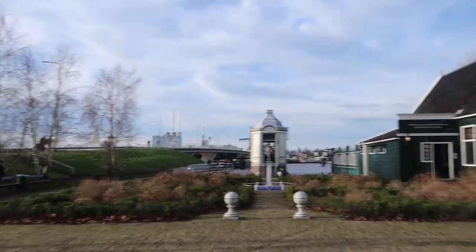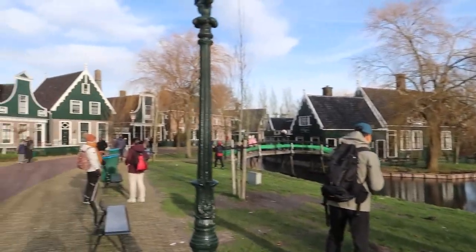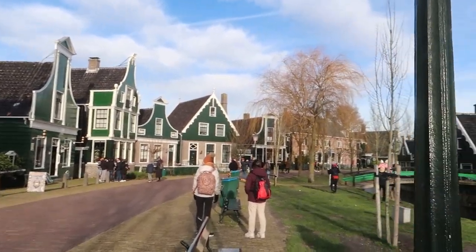We've made it to this little town area. There's lots of little different shops and museums, and we're just gonna take a stroll through. Such nice weather today. We're inside a cheese museum here. There's a lot of cheese in Amsterdam.